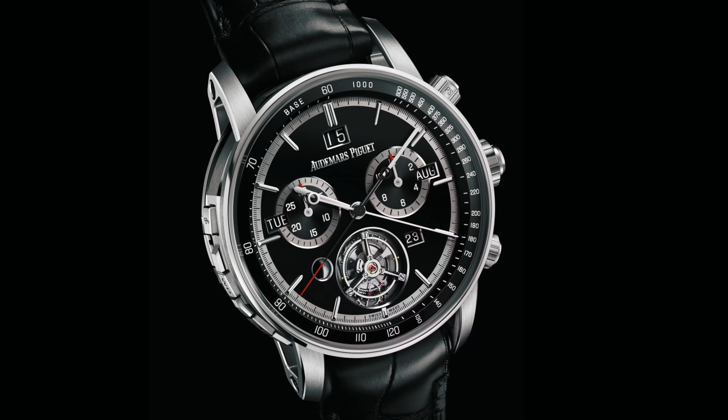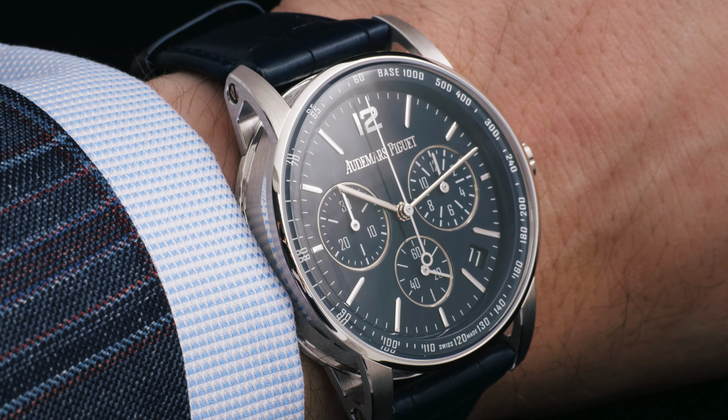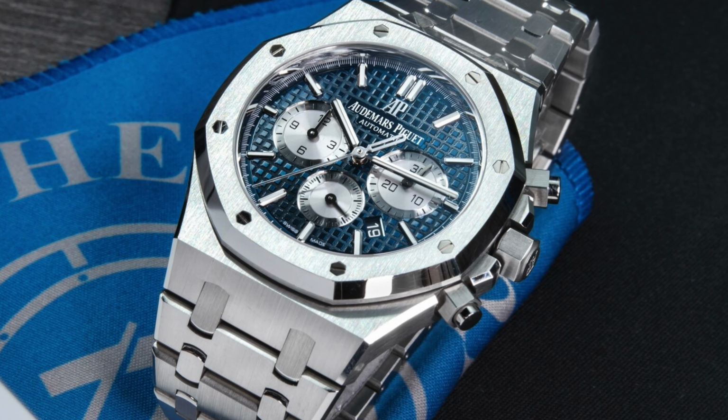AP code, the only AP watch that's always available at the boutique because they're going way under retail on the gray market. If you want to get into your first AP, the AP code is a good one. Now, the only reason why the AP codes don't go for a premium is because they have a circular case. It looks more like a dress watch. It's just not as demanded versus the AP Royal Oak, which has the hexagon bezel that everyone knows and loves.